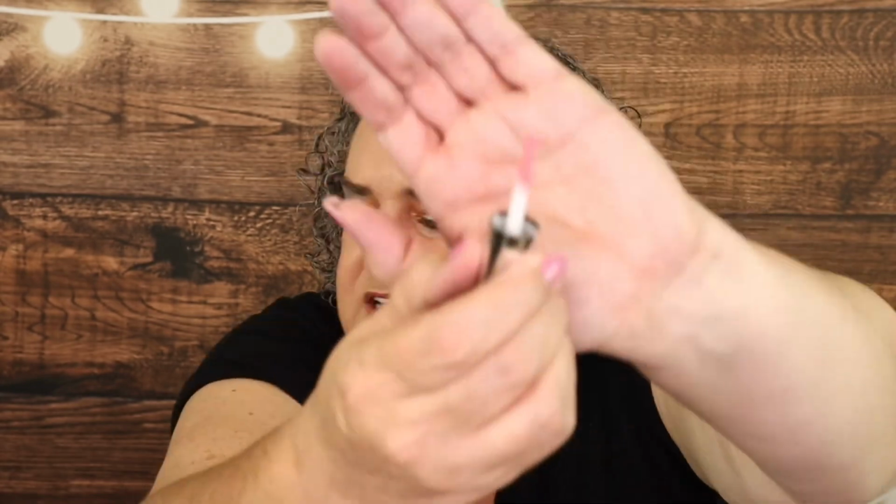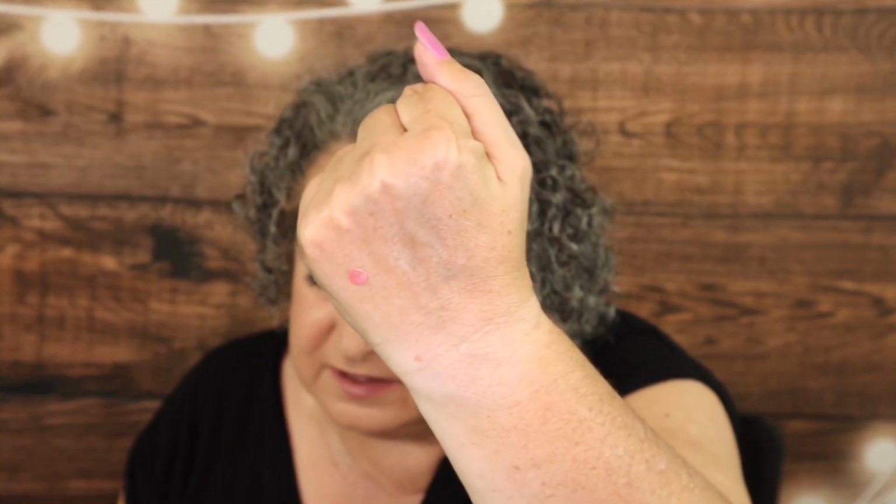See me looking down, my notes are on my phone. Here's what the packaging kind of looks like. Looks like that. And there's a little bit of it. And let's see if we can blend that out for just a little. That's really kind of pretty.